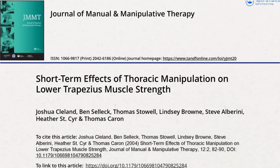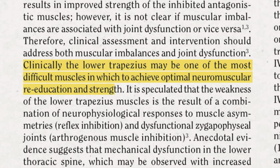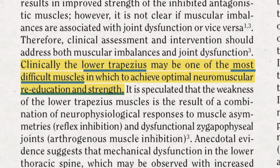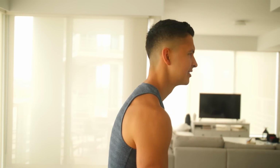And unfortunately, given this association between poor thoracic mobility and weak lower traps, this is what makes the lower traps one of the most difficult muscles to learn how to get firing and activating again. I mean, most of you watching this are probably thinking to yourself, how do I activate that?